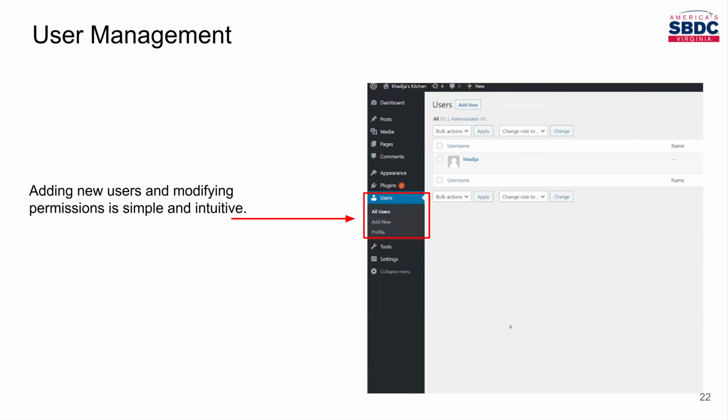In the user management section, you can add new users. And the real benefit of this is that you as the website owner, the business owner, should have the primary administrative username. But if you have anybody else work on your website, you don't want to give them your username and password. It's just a security vulnerability.